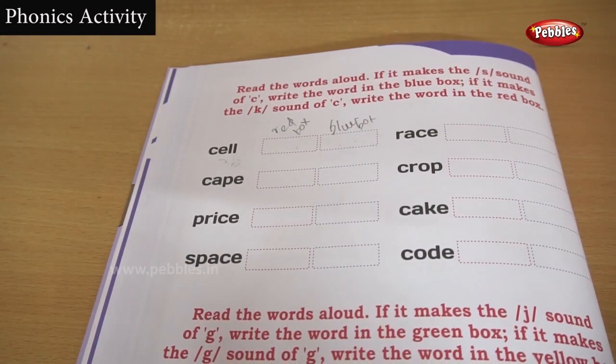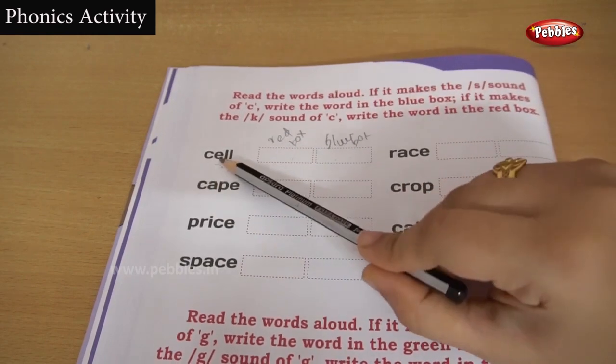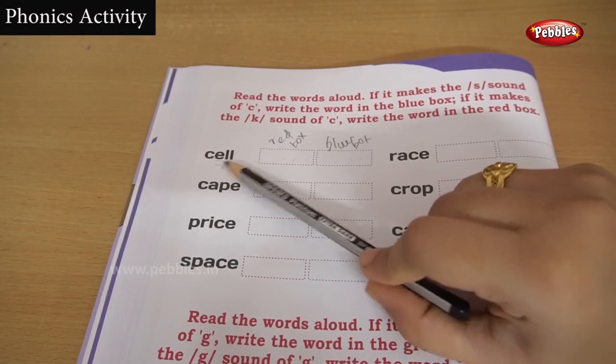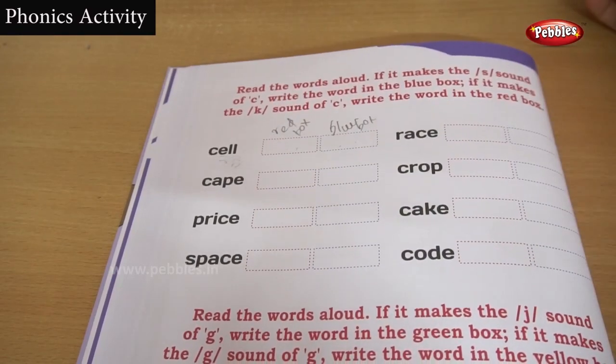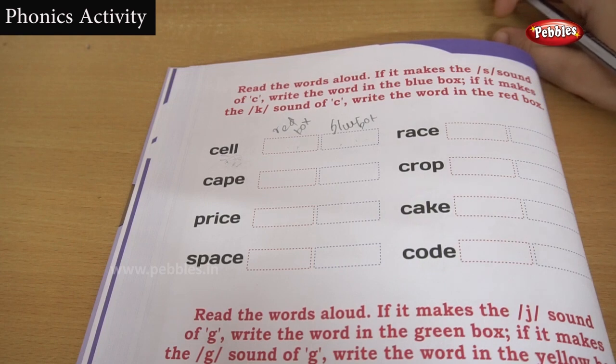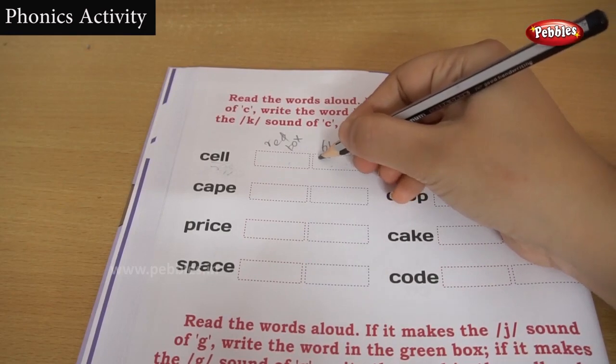Let's do the exercise. Are you ready? Yes. Let's go for the exercise. Okay, just pronounce it loudly. Cell, cell. Are you hearing the S sound or K sound, children? Yes, you are hearing an S sound. If you are hearing an S sound, do we write it in the red box or blue box? Yes, in the blue box. Shall I write? Okay, let's tell the spelling for cell.